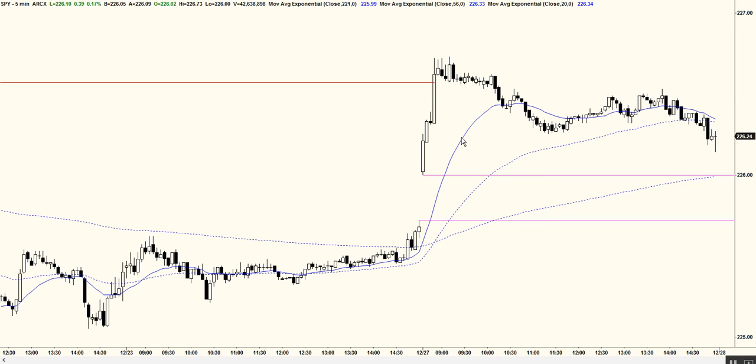If you really just take away, we had a gap here and a measure move down, but if you take away these trend bars, the rest of the bars were trading range bars. So think about it. 1, 2, 3, 4, 5, 6, 7, 8.